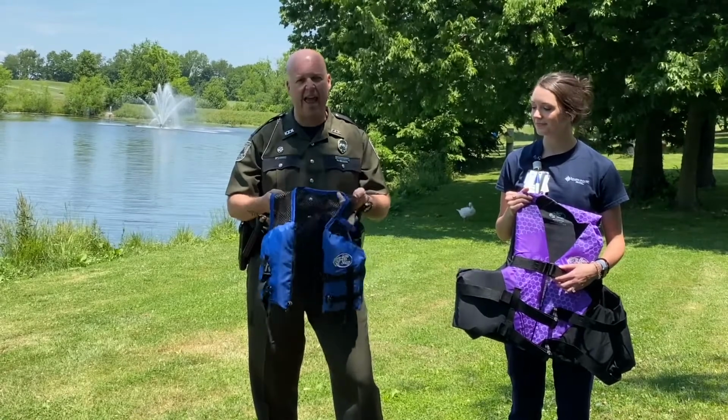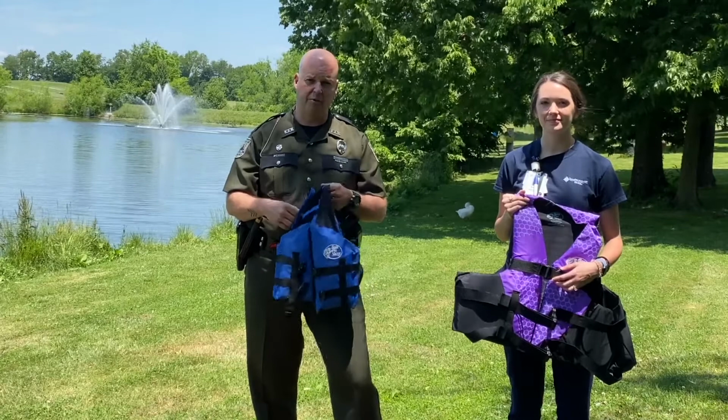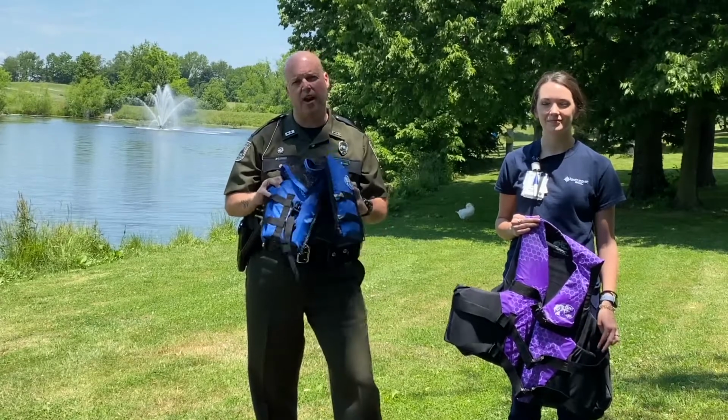And we need to get in the habit of wearing it every time that we're out there boating and the boat is moving. Now, when your boat's not moving and it's hot like today, you can take it off. But if the boat's moving, you need to get in the habit of wearing this.